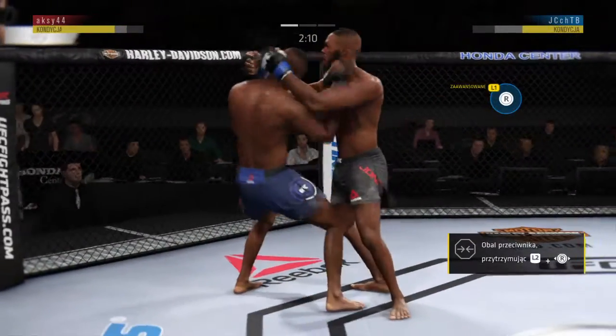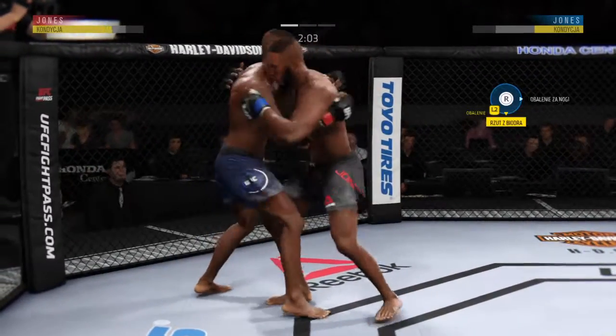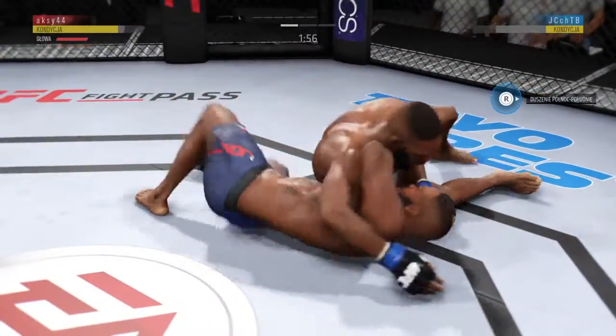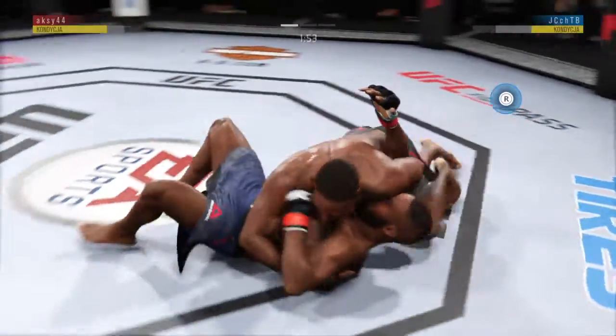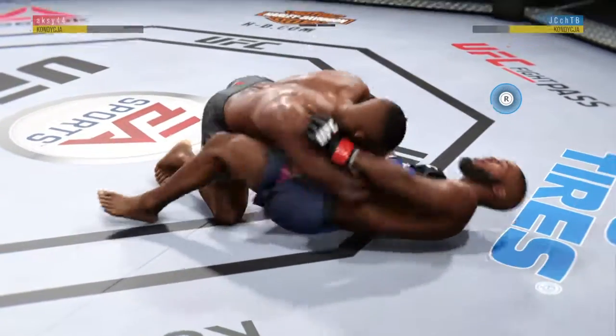He's got the Muay Thai clinch. That knee might have landed there. Tying up in the clinch here. Oh, flipped him over. Excellent movement on the ground here. Always trying to better his position.